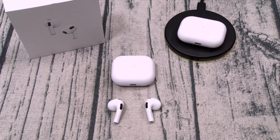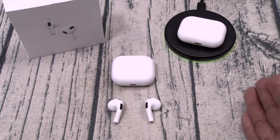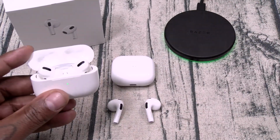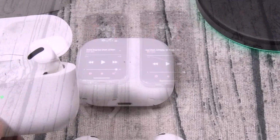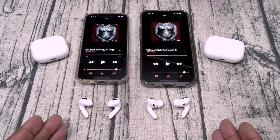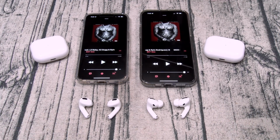Now here's what I want to do. I'm going to do a side-by-side comparison with these and the AirPod Pros. Now here's my prediction. I'm going to like the AirPod Pros better, but let's just do it anyway. All right, so I just did some thorough testing with a bunch of different songs, and honestly, they pretty much sound the same in terms of quality, nice highs and mids, clean bass.